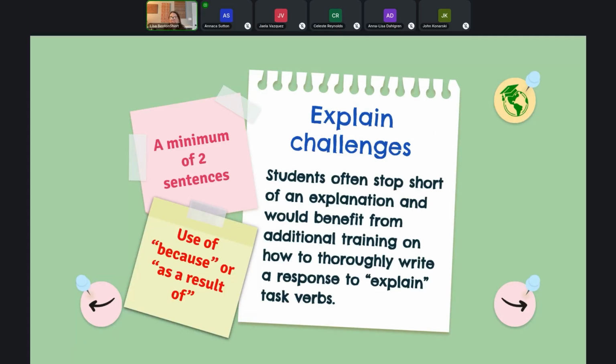So I would generally encourage your students to write a minimum of 2 sentences. We find that students oftentimes write 1 sentence, and that is just not enough to get at that level of explanation that earns them a point. I mean, yes, I have seen beautiful 1-sentence explanations, but a lot of times your students are just stopping short of providing an explanation. Annika, next.